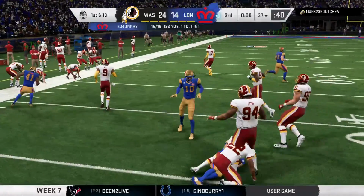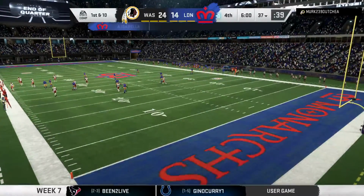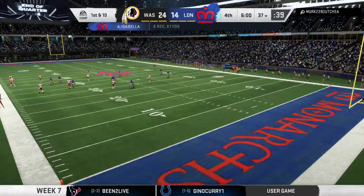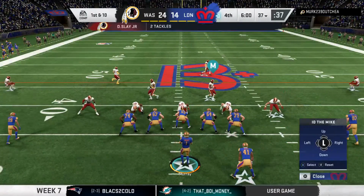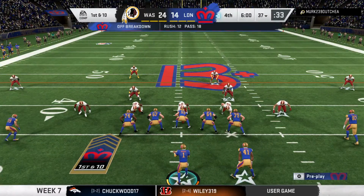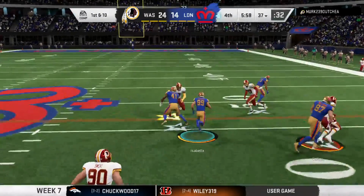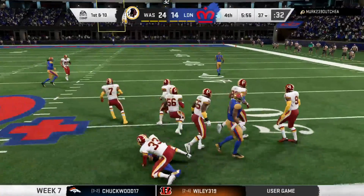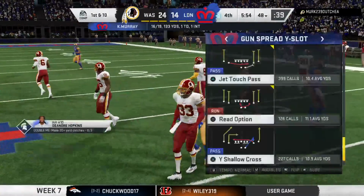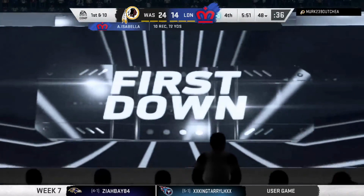A nice start to the drive, picking up 12 yards there and a very quick first down. Welcome back now here in London, as it looks like we are just about set and ready to begin with the fourth. Line of scrimmage, the 37 on 1st and 10. And able to get this one across the 45 before he's brought down. Andy Isabella was the intended target.